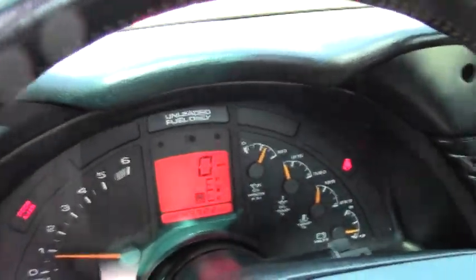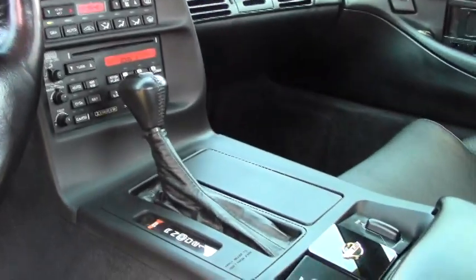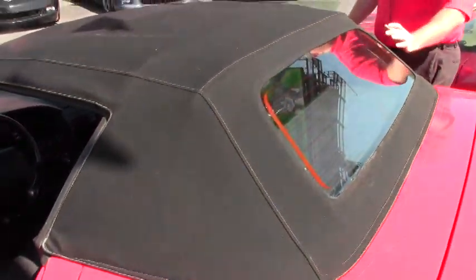Gauges are all nice and clear. Passenger seat, very nice. And the top on the car is black and in really good shape as well. No rips, tears, or issues with that. Nice clear back window.